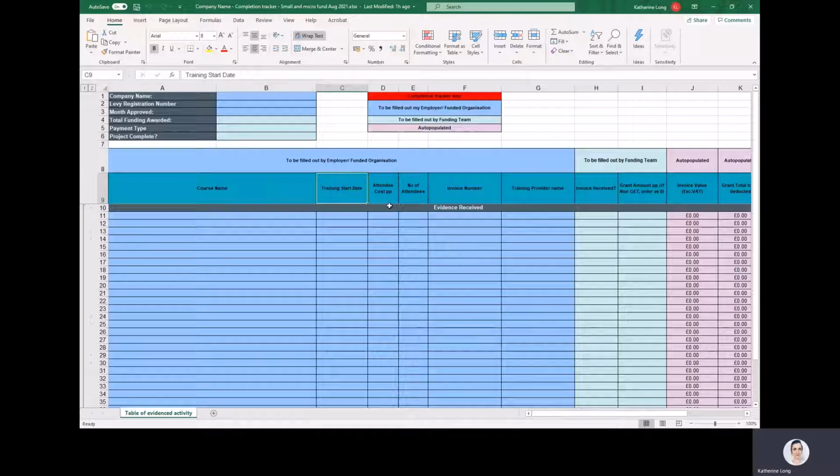The course name, training start date, attendee cost per person, number of attendees, invoice number and training provider name all need to be populated or filled out by you, and you can see this because all of the cells are highlighted in blue. The course name is the name of the course as it appears on the invoice or receipt that you are going to send over to us. The course name should match the courses you requested funding for in your original application. If not, please tell us why in your email when you send it over to us.